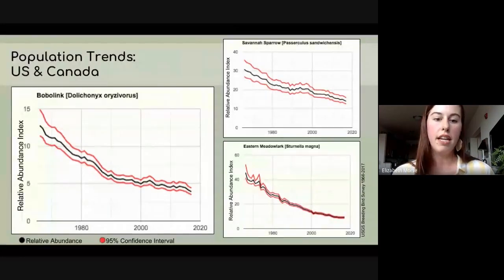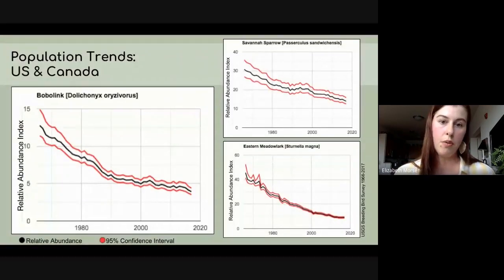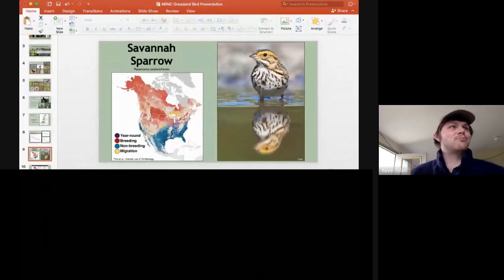And all of the data that's been collected for the Breeding Bird Survey shows a decline of all three species that we're going to look at in the US and Canada. And you'll notice, perhaps unsurprisingly, given what we've already talked about, that the steepest decline is among the eastern meadowlark. So that was a pretty quick dive into the ecology of grassland birds and the status of grasslands in particular.